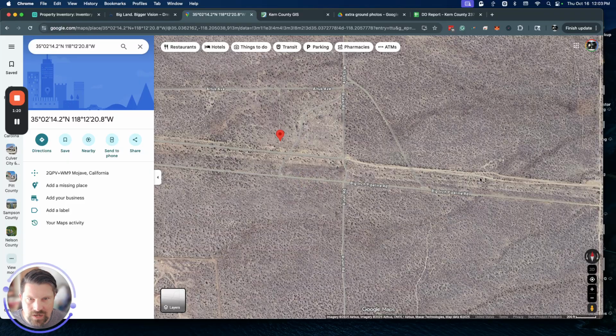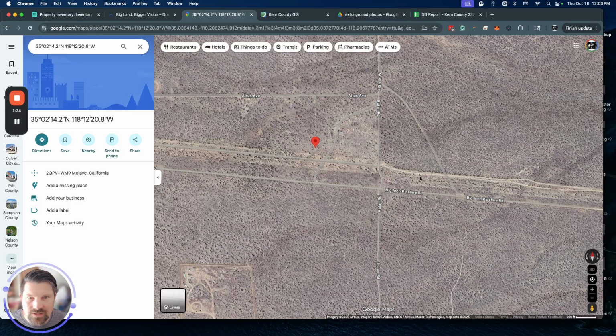If you notice, there's kind of this diagonal looking road-ish piece going through here. This is actually a utility easement. So you can't build on the utility easement, but you can kind of walk across it, use it as a yard, whatever. So just keep in mind that a portion of this, I want to say roughly 3 acres of the entire roughly 41 acres, is a utility easement. So you wouldn't be able to build on that section, but you can still use it.